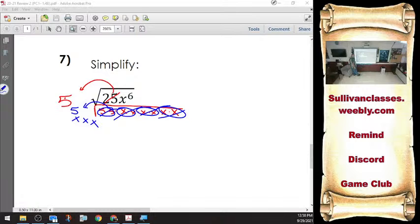So how do I write that? 5 times x times x times x. 5x to the third. There's no one left inside because remember, a pair of 5s, they rush the guard and only one gets out. One of them died in the process. Okay, so it's just 5x to the third. So if you're stuck, just write it out longhand. You might not want to, but it'll work.